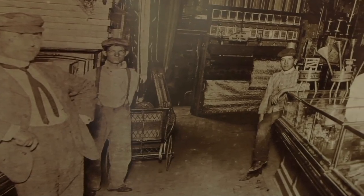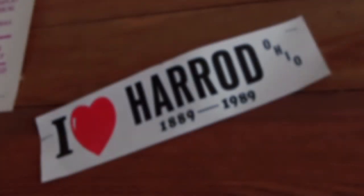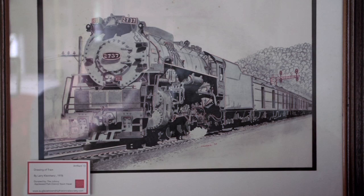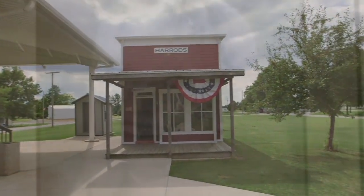Harrod was incorporated in 1889. So that meant in 1989 we would have our centennial. We kind of put the word out in town that maybe we would have a historical society of some sort. And we did. We got a lot of response from the older community here in Harrod. That's how the Historical Society started.